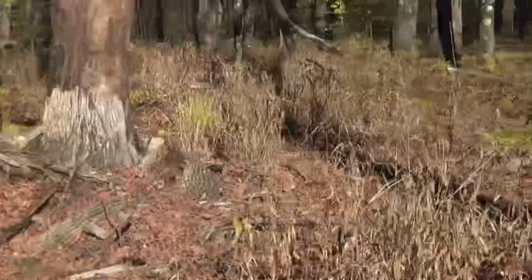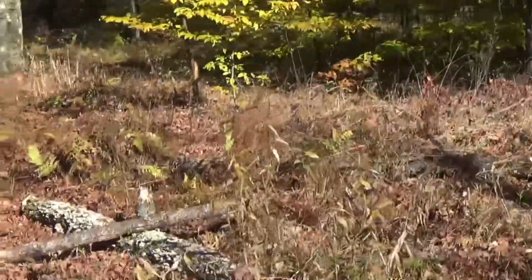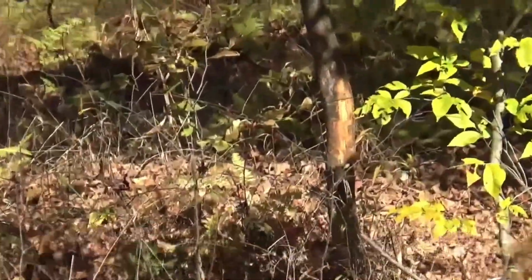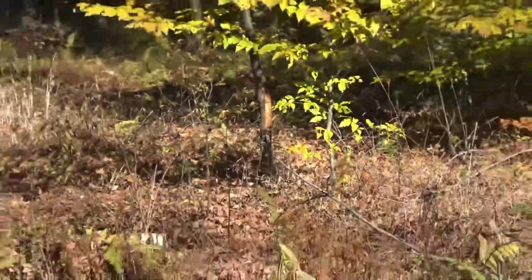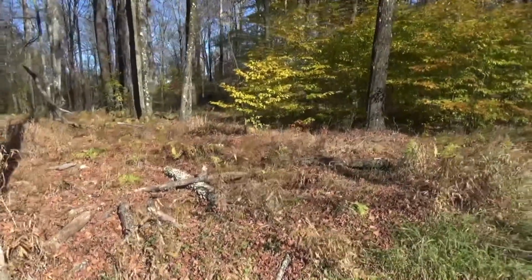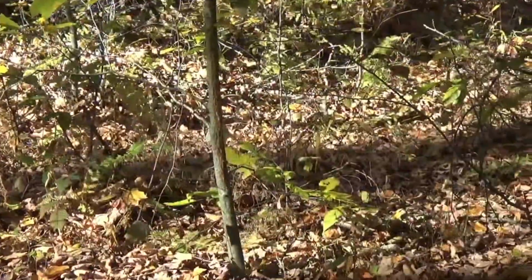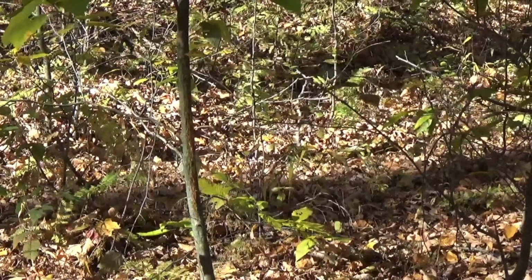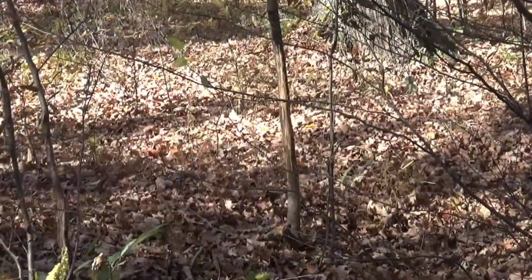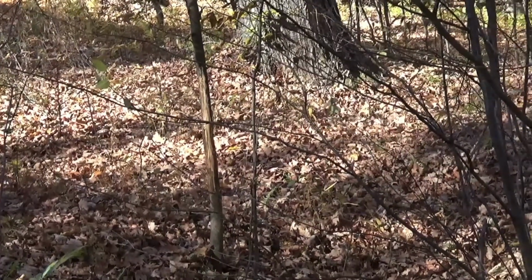There's a little rub there. A little nicer of a rub over here. Really low to the ground, but that's a decent sized tree. There's another rub. That one's a little higher on the tree. There's an old rub from last year.